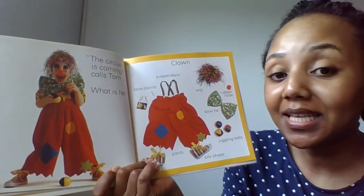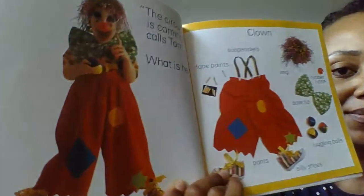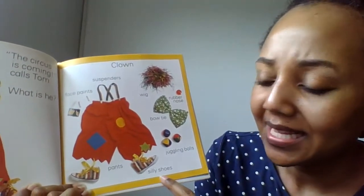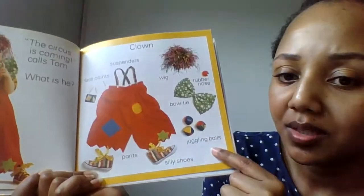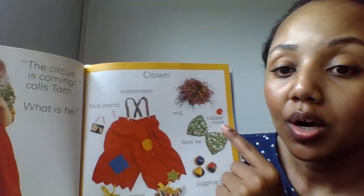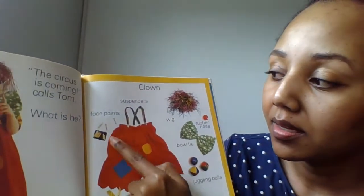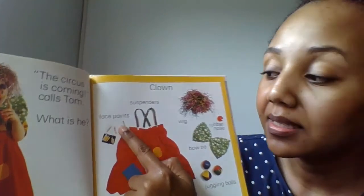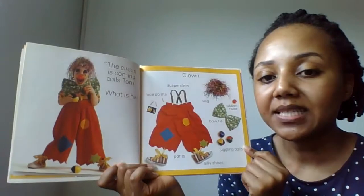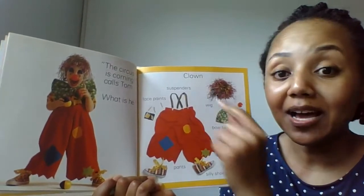The circus is coming, calls Tom. What is he? We have pants, silly shoes, juggling balls, a bow tie, a rubber nose, a wig, face paints, and suspenders to hold up the pants. What is he? What is Tom? He's a clown!